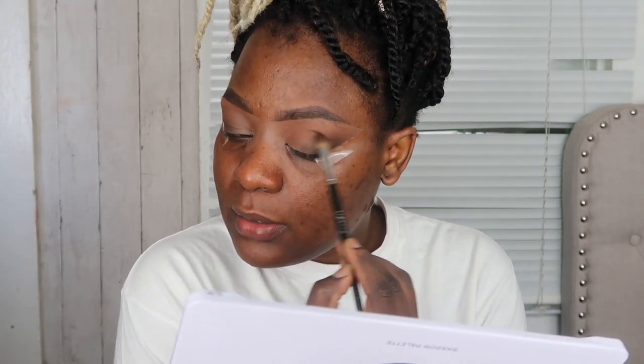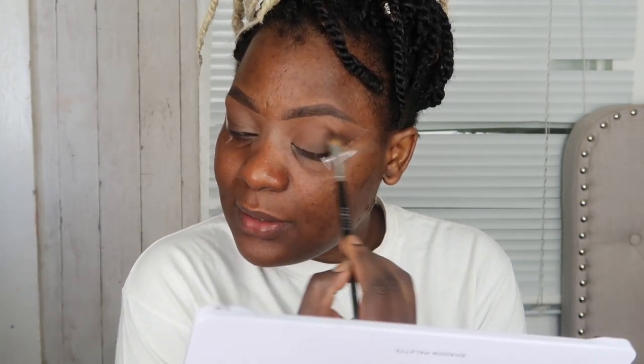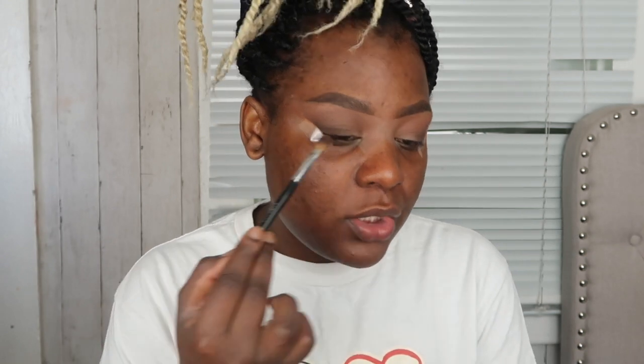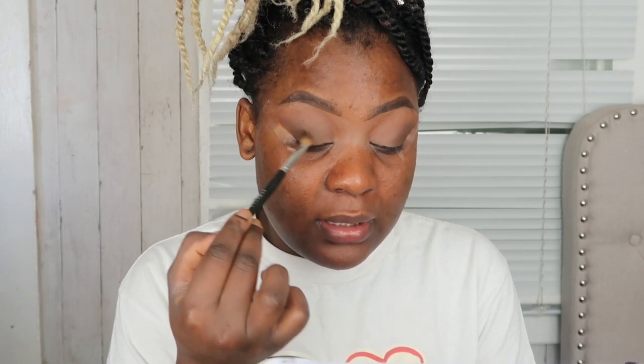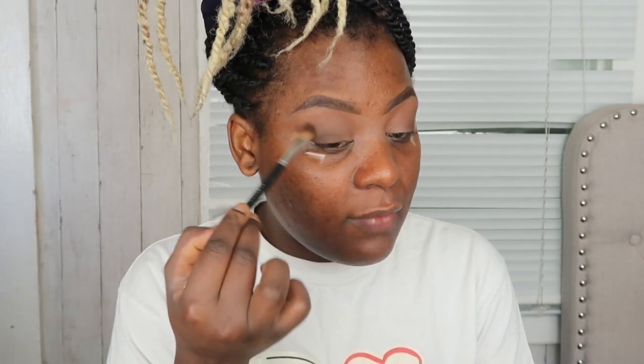Go back and add more brown because I want this brown to be focused on this corner, because I'm trying to do a smoky look. Even though I'm in a rush, I think a smoky look will be very, I wouldn't say easy, I think it will be very convenient for me to do.